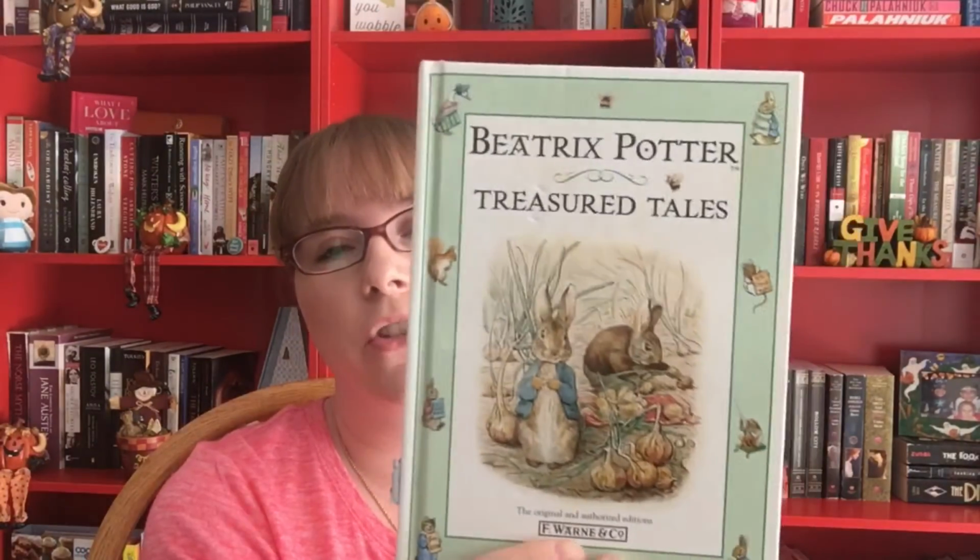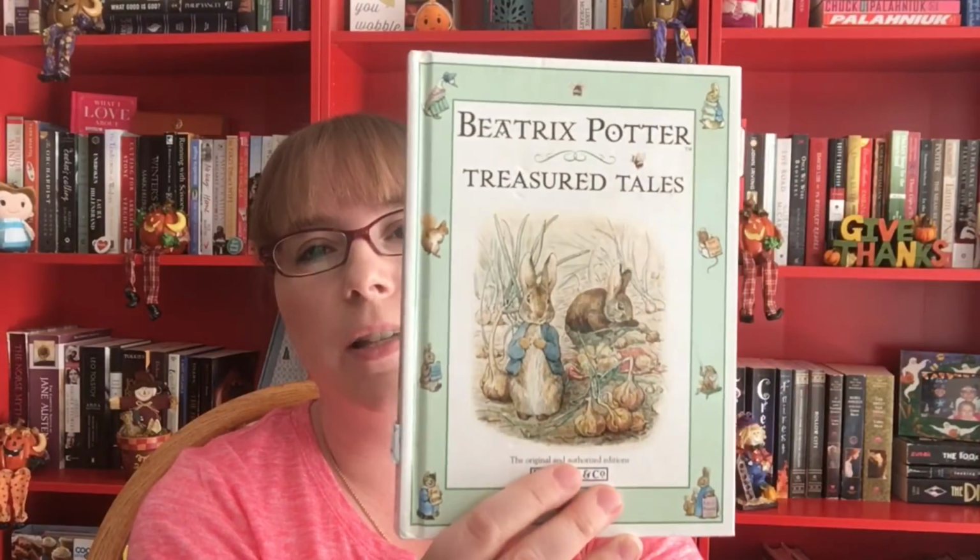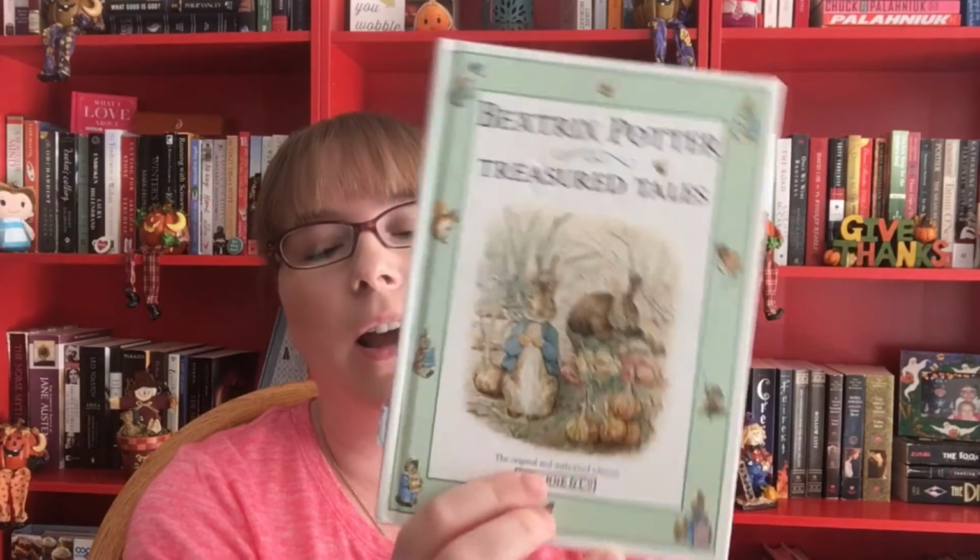The next set of books I purchased at my local Goodwill, and I got some deals, so I left the price tags on so I could remember what they were and let you guys know. The first book that I picked up, I actually showed in a tag video from last week, and that was Treasured Tales by Beatrix Potter. I got this book for only $1 because it was a blue tag week, so it was half off.